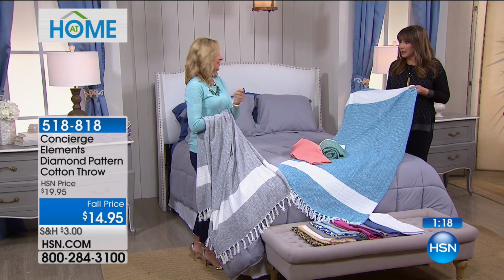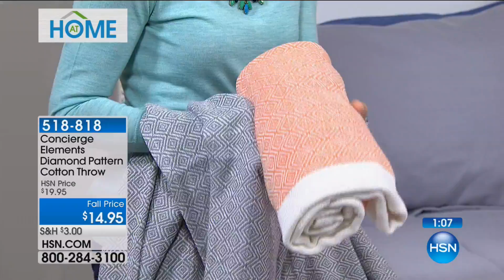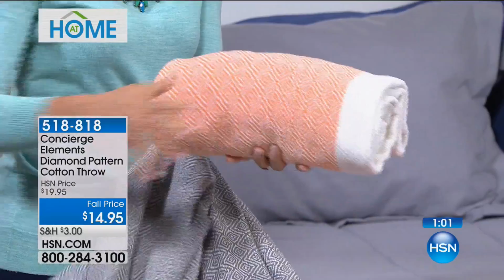And I dare say these are pretty enough to go out with. You know, it's always freezing in the movies, or maybe when you're traveling on the plane, you see these roll up really compact so you could throw it in your bag. I like the green. And if you threw this over your shoulders, no one's going to think you're wearing a blanket. It's really, really pretty. The print is nice.